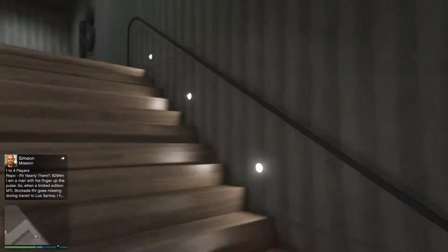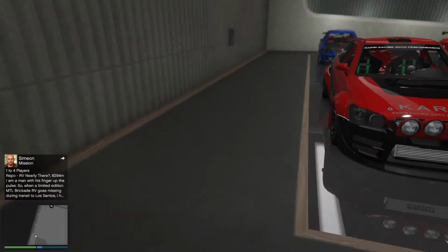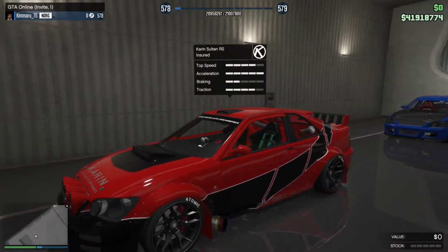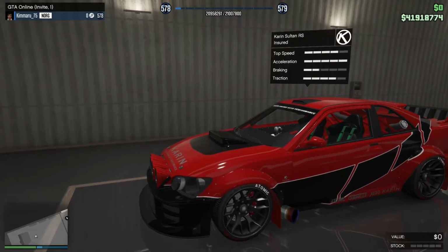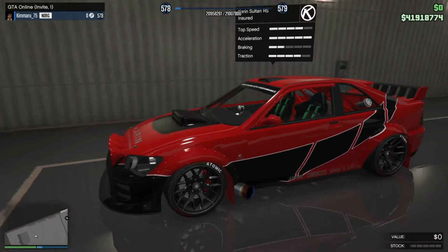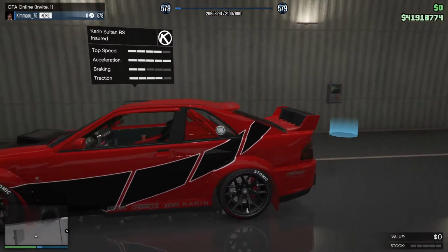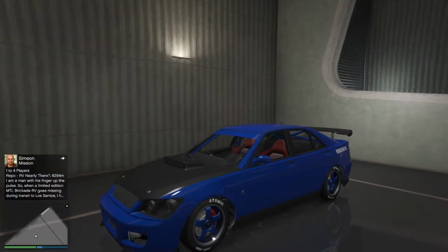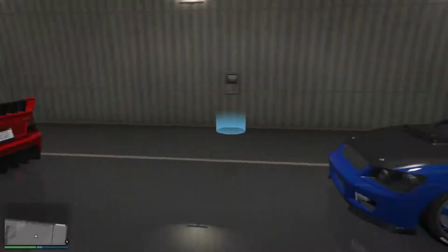Welcome to B3. Starting off with the Sultan RS. Finally, we got a Benny mod for this car. Based this upon the Fast and Furious Tokyo Drift edition. Then we have the regular Sultan RS behind it.